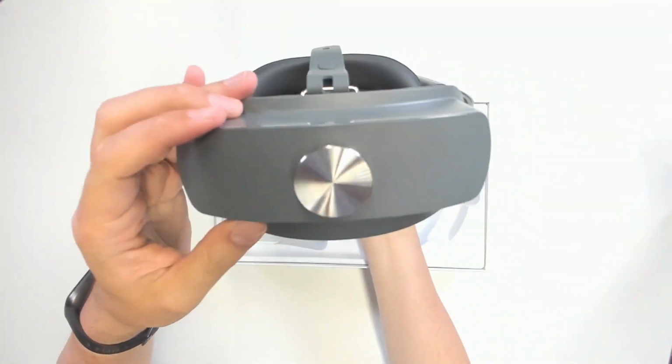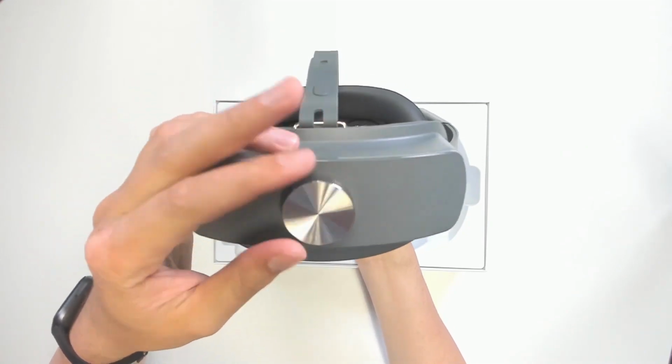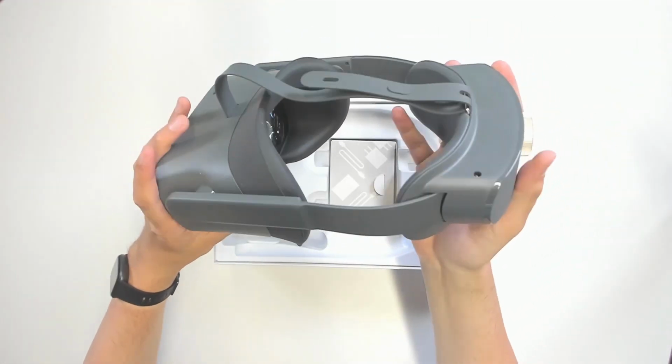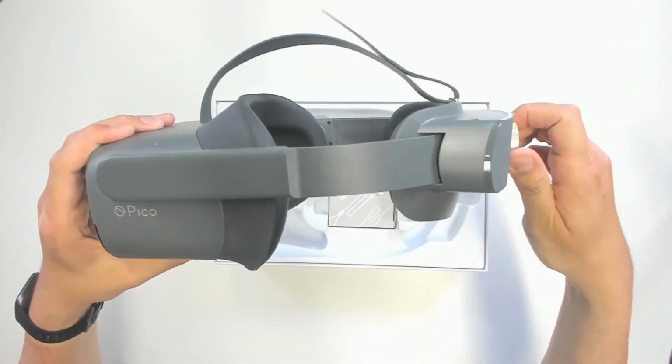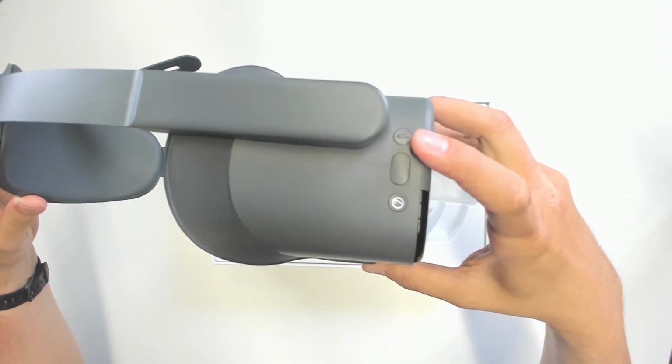All right, let's check out the back here, and there's a knob, and wow, very satisfying actually, as you can hear, if you want to adjust this to your head size. And that knob really works so nicely, actually better than lots of other headsets.